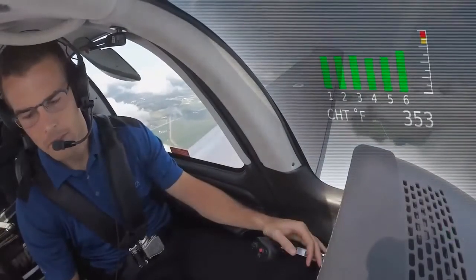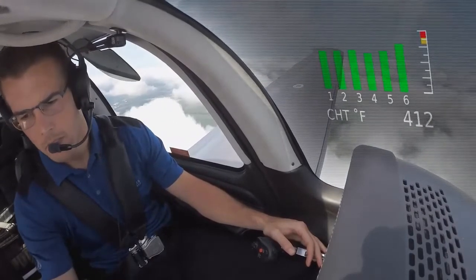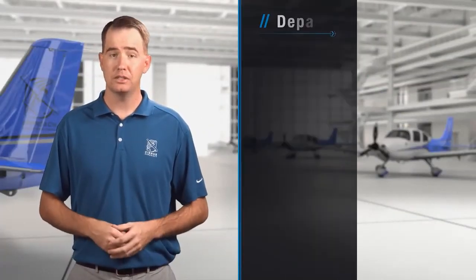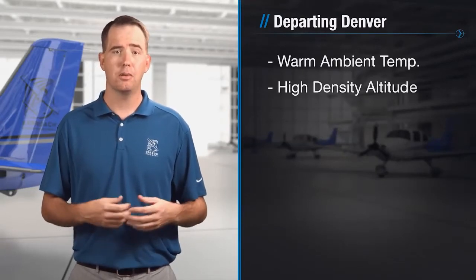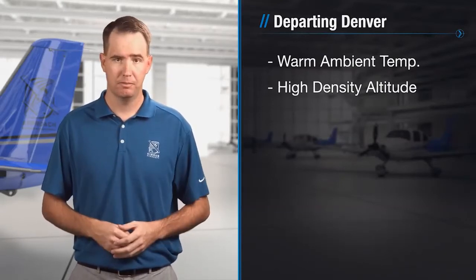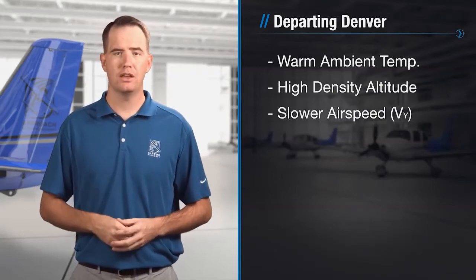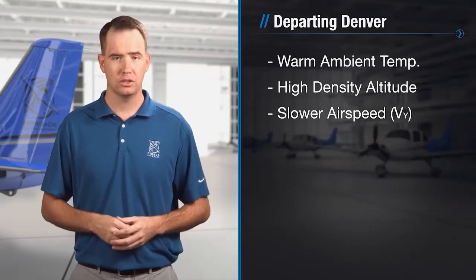The first step in managing engine temperature and CHTs during climb is to recognize the factors that tell you there's a potential for high engine temperatures. Departing Denver, Colorado, there's a couple things to take note of. First off, it's warm out. Secondly, you're departing from a high-density altitude airport, so the air available to cool the engine is less effective because it's less dense. And finally, you'll need to climb at VY all the way up to 12,000 feet to meet the initial climb gradient and en route minimum safe altitudes.